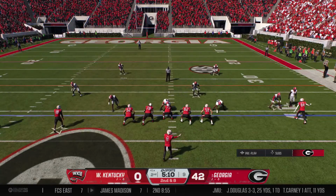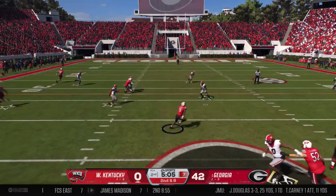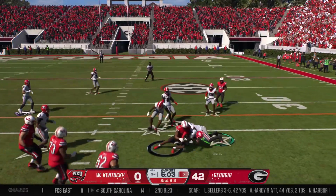It's just so nice to have a QB under center nowadays in football. You can trust these guys. You put so much on their plate, and you tell them, go get positive yards when it's there. And a lot of these guys are such great athletes, they do it with ease.